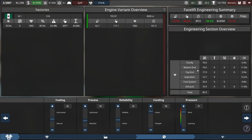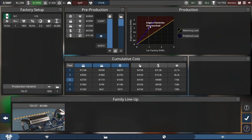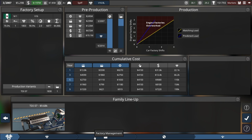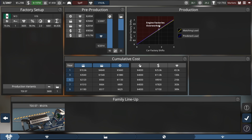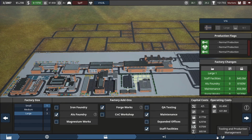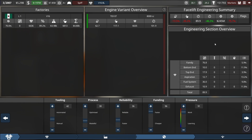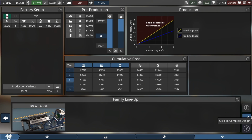And so this engine is taking a lot to engineer. We don't really know anything about making a V16, so it's going to be a huge outlay. But we can get it out in 90 months still, just have to reduce a lot of these. Again, that means we're going to have to try and improve this in the first facelift. That's fine. Although right now it is predicting that this engine factory is going to be significantly overworked. And it's still considering that it's going to be slightly overworked. Well, in that case, let's go straight to a large one to begin with. Yep. Now this engine factory shouldn't be overworked anymore. It's not changed anything in terms of the research time.